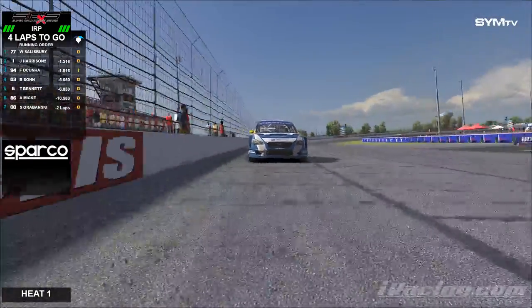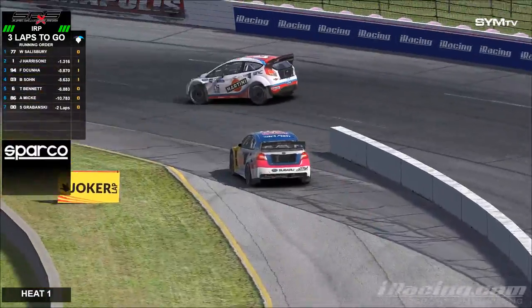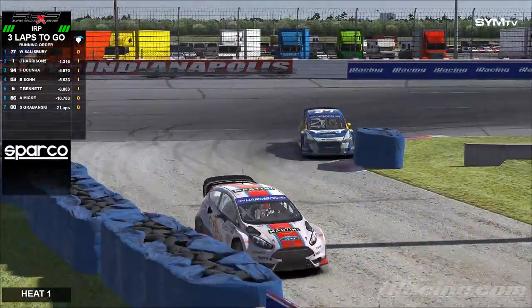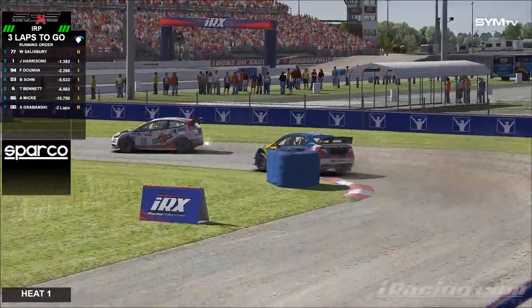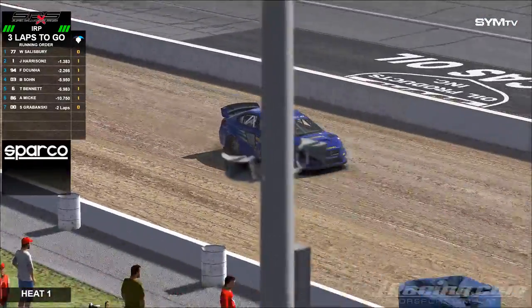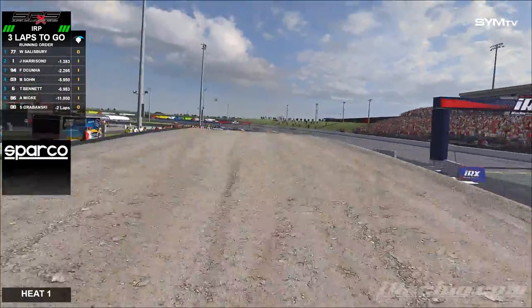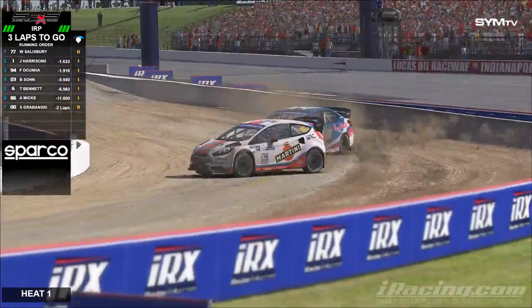Maybe a little bit more aggressive driving by the 94 tonight. He's going to go for his second joker early in this race. Maybe a little bit more aggressive driving considering the fact that he doesn't really need to worry too much about his championship standing. As long as he can just finish the race, he'll be okay. And you see Salisbury getting way sideways up ahead. Got a battle for second behind him. Finian's closing in.